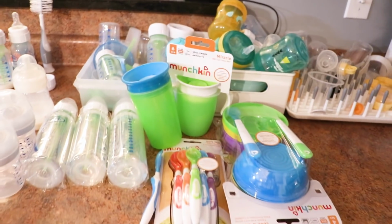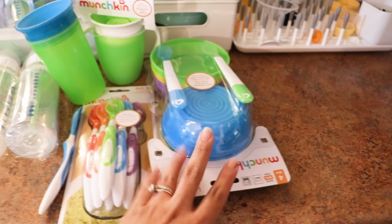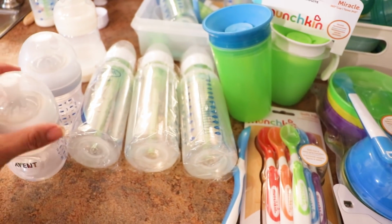So we have all of these things that I need to go through. These are all baby items that I got for my baby shower that he's now going to start using, because he's eating solids. These are bigger bottles that he hasn't gotten into. These are other bottles that he used to like.